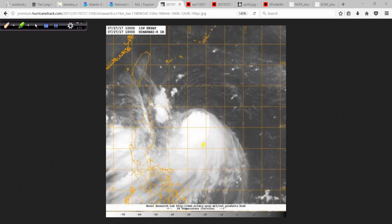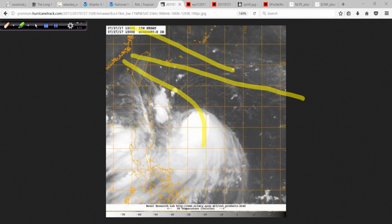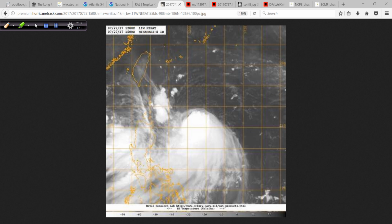Normally you get these powerful typhoons coming up and they hit Taiwan. Sometimes they come straight in from the east. They can split the difference and head towards mainland China. And we know about the horrors of some of these typhoons that can go through the Philippines as well. So it's pretty rare to see such disheveledness with these systems.